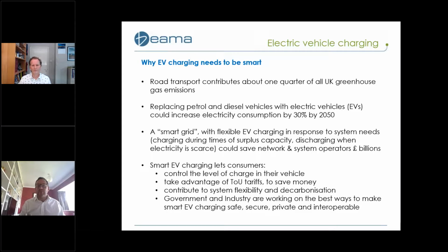But smart EV charging lets you control the level of charge. It lets you take advantage of time of use tariffs. You can save money. You become part of the solution rather than part of the problem in terms of system flexibility. And currently, government and industry are working on the best ways to make these things safe, cyber secure, keep your data private, and to deliver interoperability. Those, the last three of those, plus something we call grid stability. So that's the system flexibility and grid stability mentioned earlier. Those are, if you like, the 4 chapters of PAS 1878. So I've listed them like that for a reason. Can I have the next slide, please, Colin?